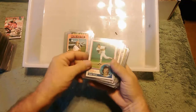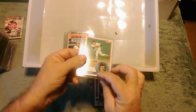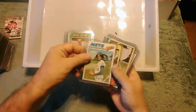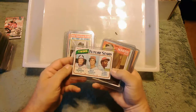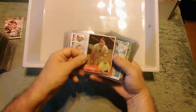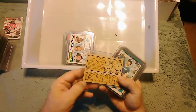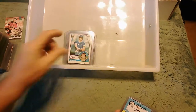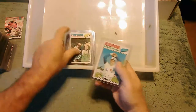Here's a Dennis Eckersley with a huge crease in it, right down the middle of the card. You can see it right there. Dale Murphy, All-Star. Ted Williams, all buggered up. 1980 Twins. Gary Ward, I guess. Here's an oldie one, Ray Durin, from 63. Last year 62, so it must be 63 tops. Very off cut. 83 Dale Murphy. A lot of these cards are really boogered up.